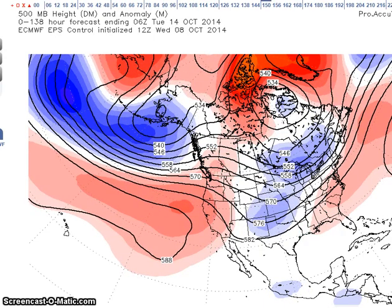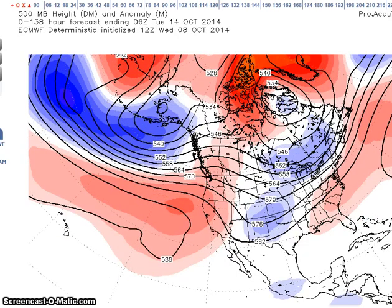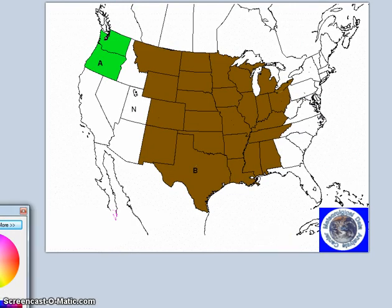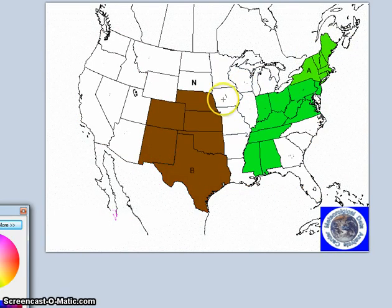The European ensemble, see the trough of the Southern Nation, and here is its ensembles, the Canadian ensembles. Here's the European deterministics, see the trough in the center, and then we have the ensembles. And the Canadian ensembles are similar to the GFS, with a trough here over the northeast and a ridge here along the west coast. So during this forecast period, I am forecasting above normal temperatures for much of this area here, near normal elsewhere, and for precipitation, calling for below normal precipitation here, above normal precipitation for this region.